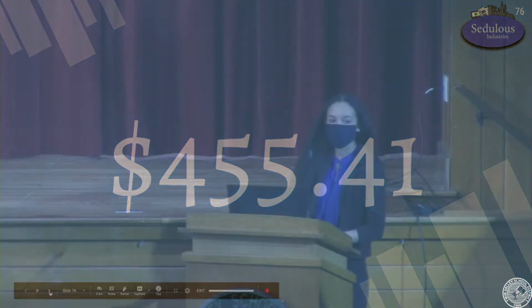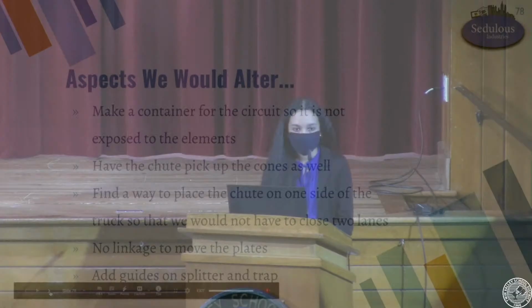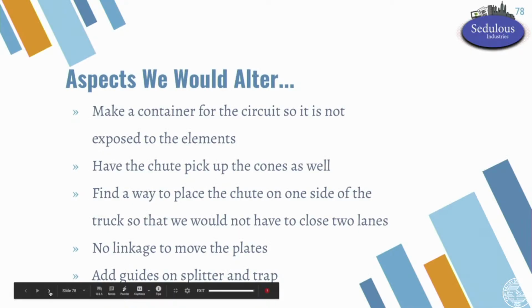Of course, with more time, we took a bit of our time to reflect and review on what we did. And with more time, there are some aspects we would alter. We would make a container for the circuit so that it's not exposed to the elements. We would have the chute pick up the cones as well. As of now, we're only doing half the job. It's still physically taxing to pick up the cones, so that is something we would look into.